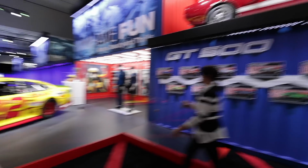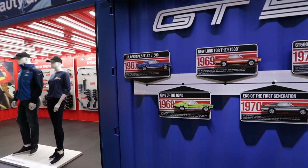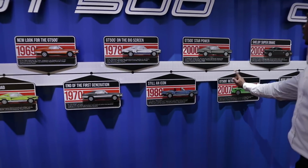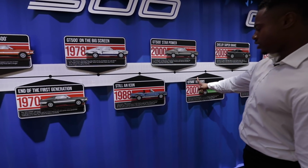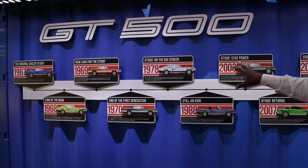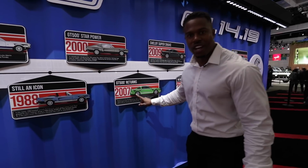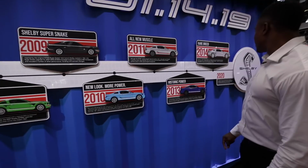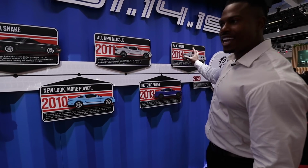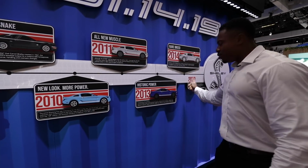There we actually have the history of the Shelby GT500. So when did the shape actually change? We can see that it changed in 2007. Yeah, 2007. I much prefer the previous generation, but it changed here, and we all recognize this shape. You see it a lot in California, everywhere. This one in 2014 starts to get that aggressive shape again.